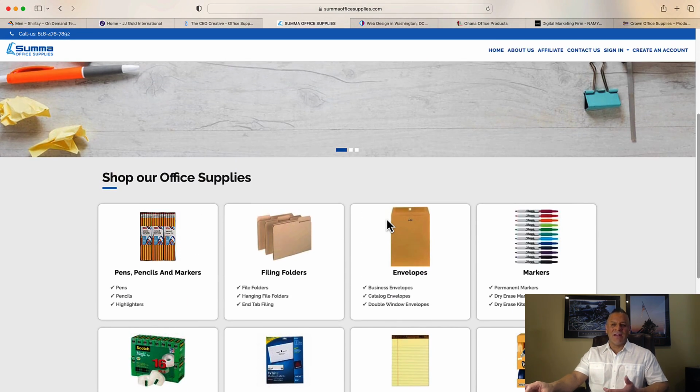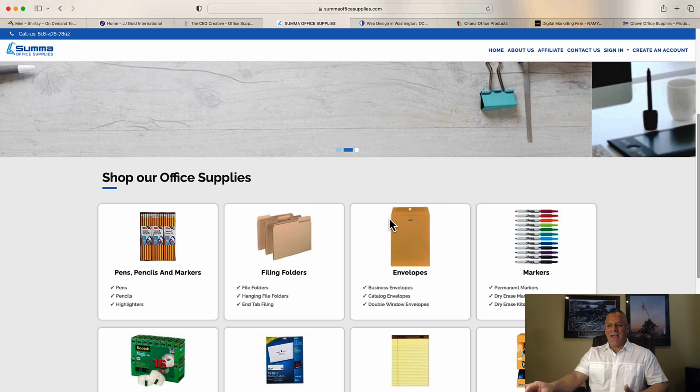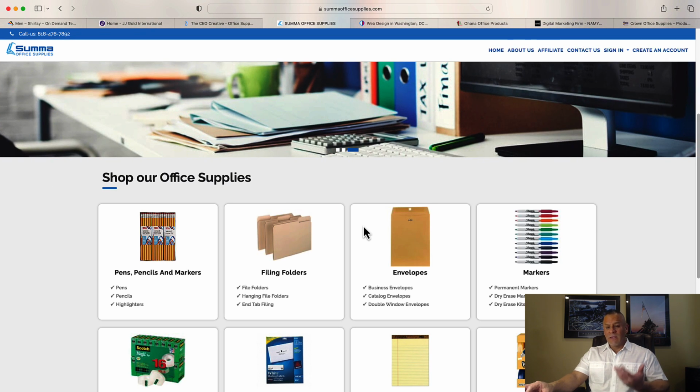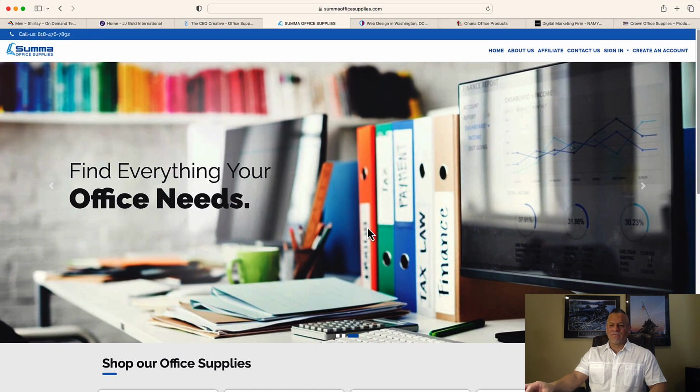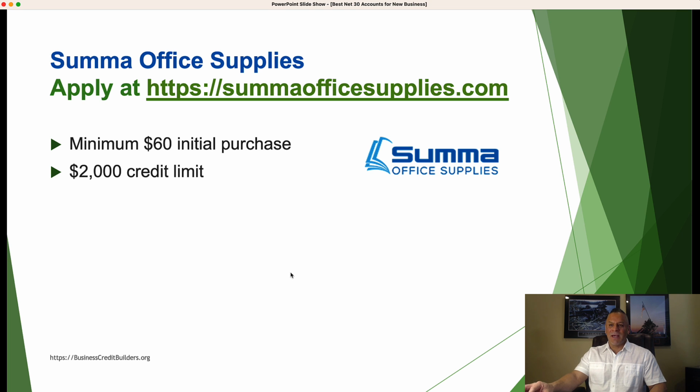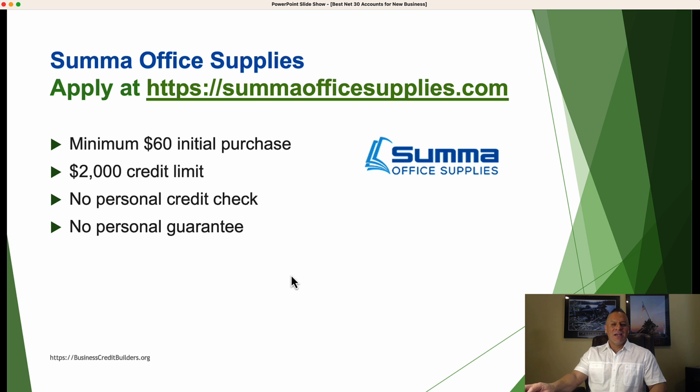So everything from filing folders, tape, pens, etc. The things you may need to stock up on items at your home office or your corporate office. But you obviously can find everything you need here for your office materials at Summa. So their entry point is really simple. They have a $60 initial purchase. That's all you have to buy. $2,000 credit limit is what they'll issue you. No personal credit check, no personal guarantee.